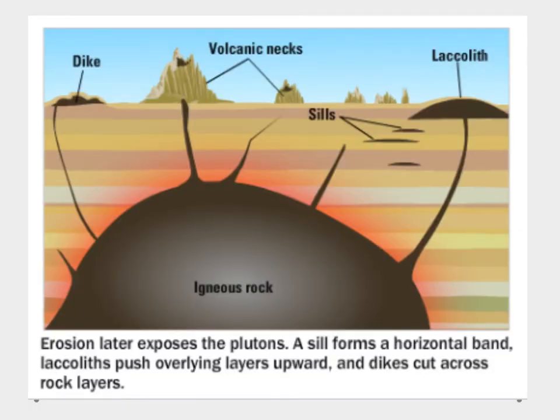So when we're talking about plutons, we have to talk about several different things. One of them are going to be these sills down here. And sills are where we're going to have this magma come up and it's going to fall in between layers or within the layers of a rock. And it's going to be almost always horizontal with the surface. It's where this magma will seep in between the layers of the rocks and it'll harden that way.